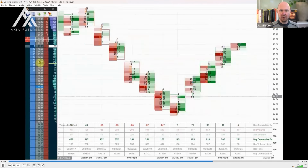It's understanding the context. It's understanding also that oil's in an environment where, well, let's face it, it's pretty bullish. Do you really want to be short oil with the Middle Eastern tensions out there? Probably not. Certainly not on the day that this happened, at least.